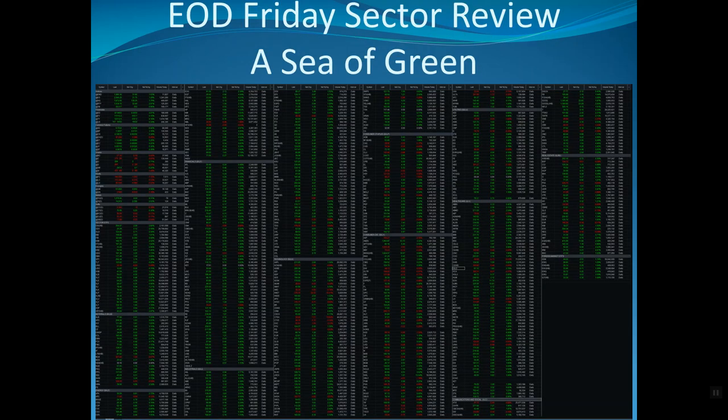Friday was a sea of green. That just tells you the strength in the market. Now, the only thing that's weak, and you can't even see it on Friday, is energy. But Friday, energy even looked fine.